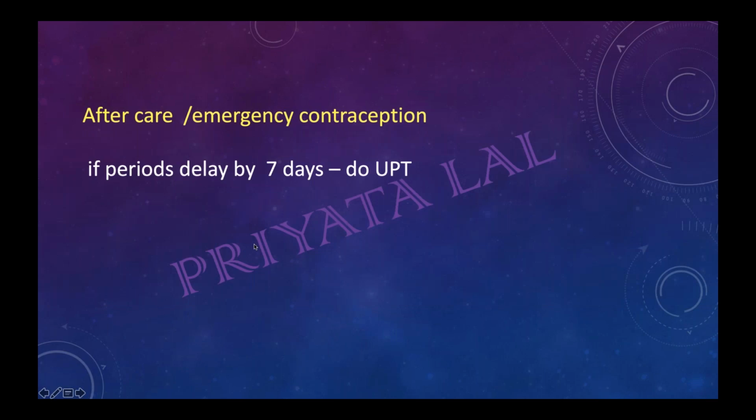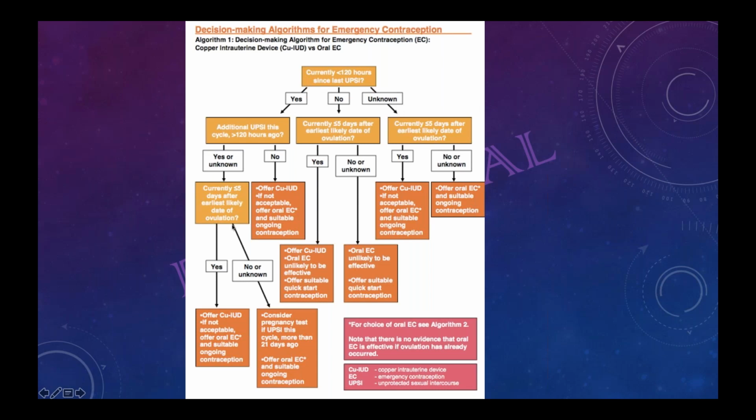Then another: what is the aftercare of emergency contraception? If the patient has taken emergency contraception, that is the oral one, or even the copper T, and if her period is delayed by 7 days, what will be your advice? Please do your urine pregnancy test. Okay, this is important.